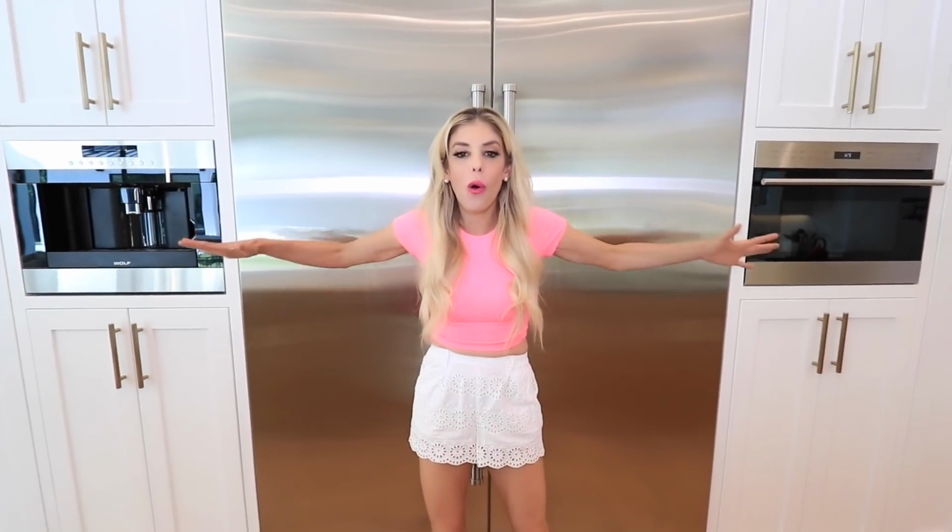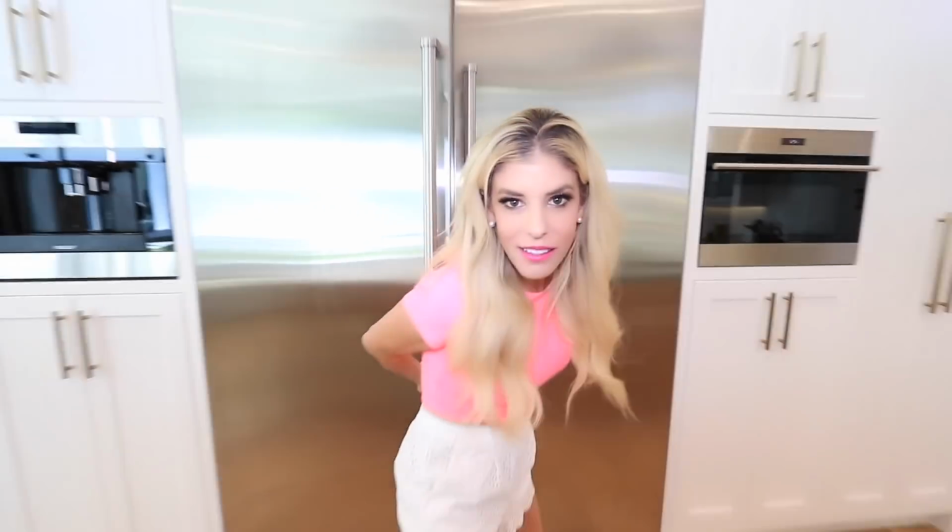Moving on. If I could change one thing about my kitchen, it would be these doors. They're so heavy to open. It's almost like they don't want us going in it. See? There. See, that's what I'd change.